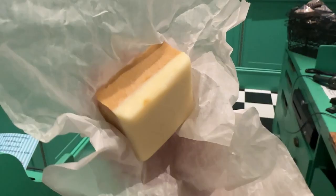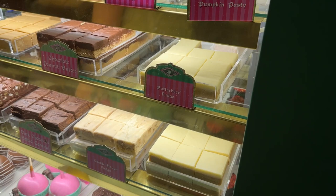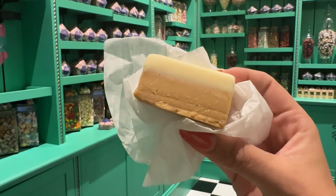You know what's weird is that I don't know that I would know this was butterbeer flavored if I didn't buy it and know it was butterbeer flavored. Like, if you handed me this and asked what flavor is this fudge, I might say caramel. I might say butterscotch, but it's not distinctly butterbeer. It's just not strong enough.